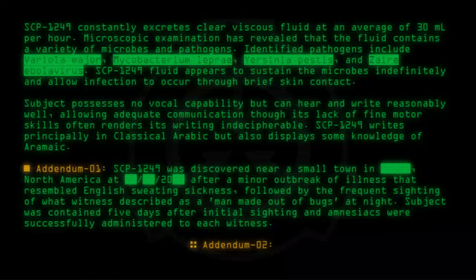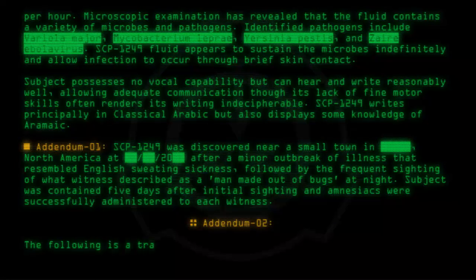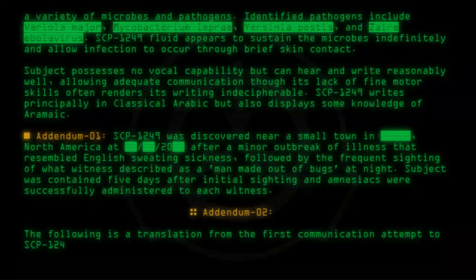Addendum 02. The following is a translation from the first communication attempt to SCP-1249 by Foundation personnel on 20.